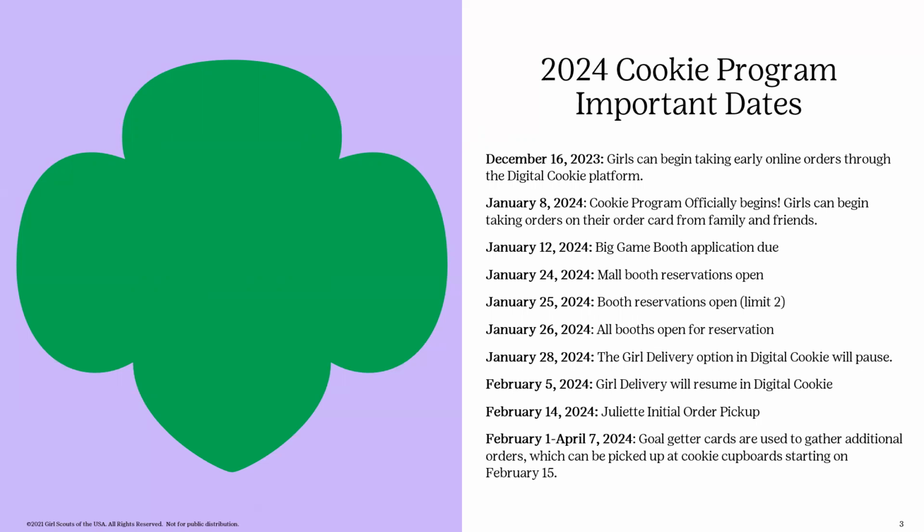So the first date is December 16th. That's when girls can start taking early online orders through the digital cookie platform. And then we officially kick off our cookie program January 8th. Girls can begin taking orders on their paper order card to friends and family. And then January 24th through the 26th, if your Juliette plans to participate in a booth, those are when our booth process begins. So the selection process will start around that time.